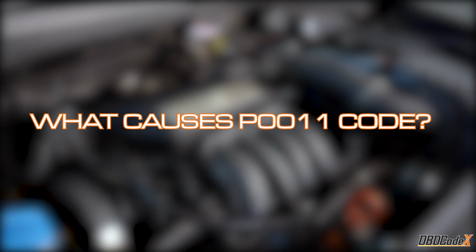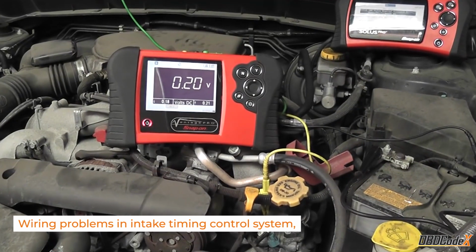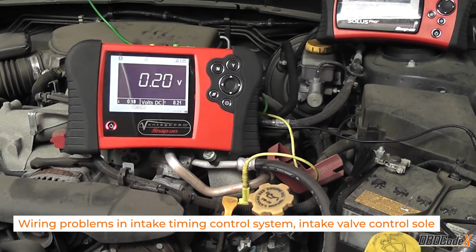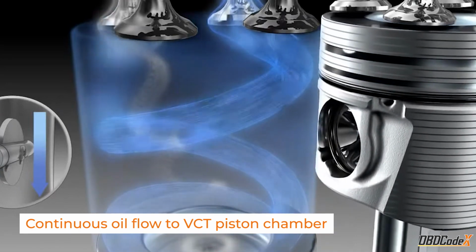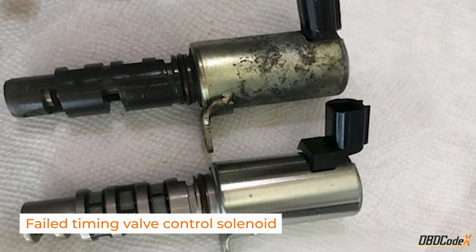What's causing the P0011 code to mess with your engine's mojo? Here are the potential suspects. Incorrect camshaft timing. Wiring problems in intake timing control valve control solenoid system. Continuous oil flow to VCT piston chamber. And stuck open timing valve control solenoid.